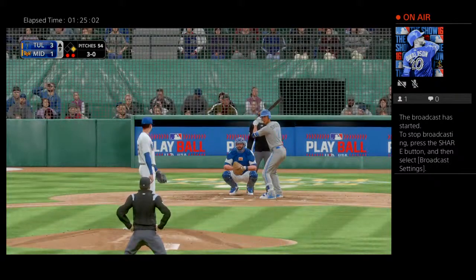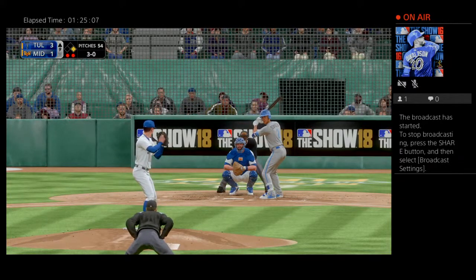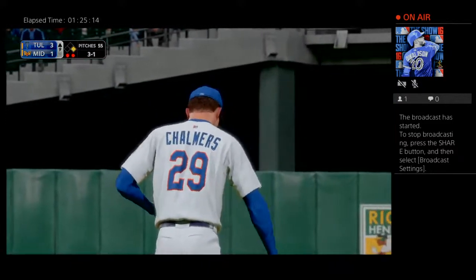Ruiz leads off first with a pair of outs in the inning. And he thought that was ball 4, but it's called a strike. 3-1 now.